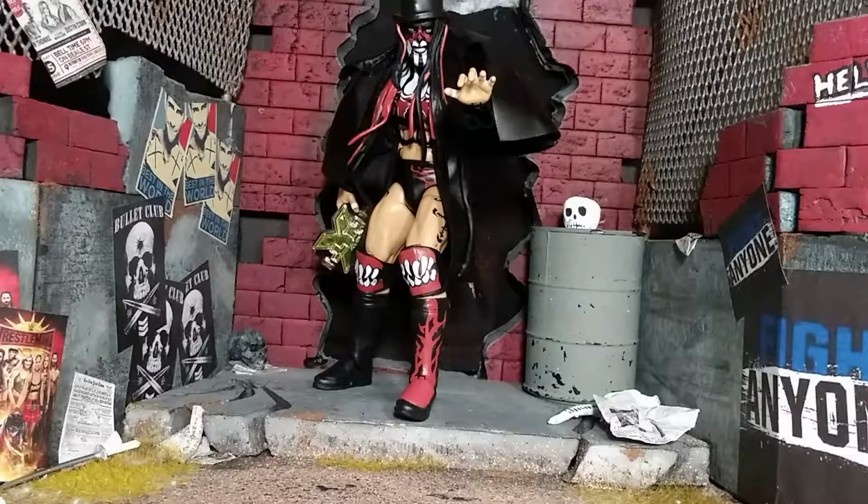Okay, so we are going to look at the figure in hand. Let me fix the lighting real quick, that way you can see him a little bit better. Before we talk about the figure, we need to talk about exactly where he wore this attire. He wore it the night that he took on Samoa Joe and defended the NXT Championship in London at NXT TakeOver London, and no one was expecting him to come out dressed as Jack the Ripper, so it was really cool.